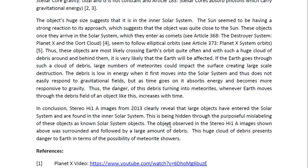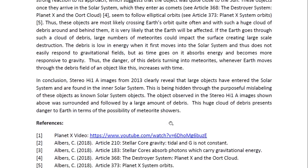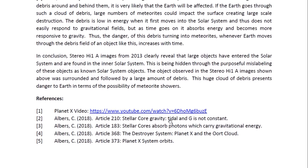So in conclusion, STEREO HI-1A images from 2013 clearly revealed that large objects have entered the solar system and are found in the inner solar system. This is being hidden through the purposeful mislabeling of these objects as known solar system objects. The object observed in the STEREO HI-1 images shown above was surrounded and followed by a large amount of debris. This huge cloud of debris presents danger to Earth in terms of the possibility of meteorite showers.